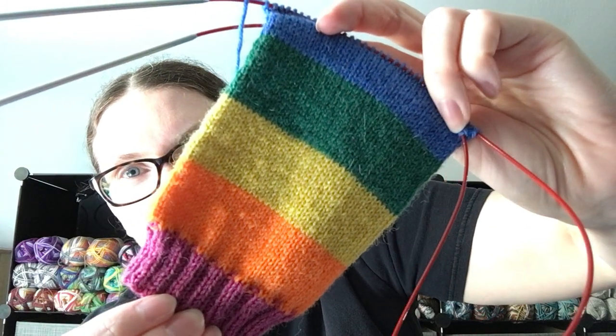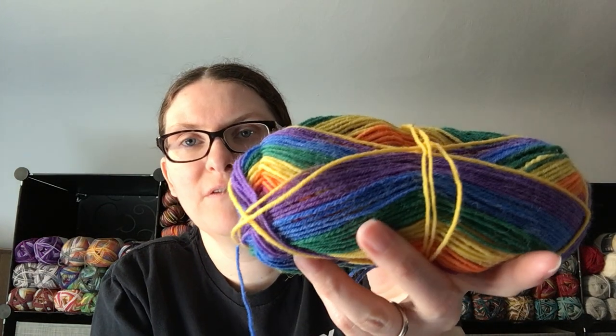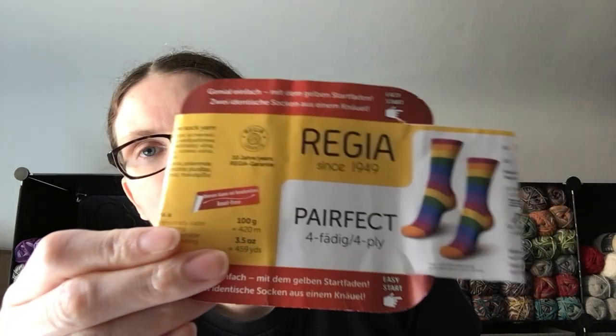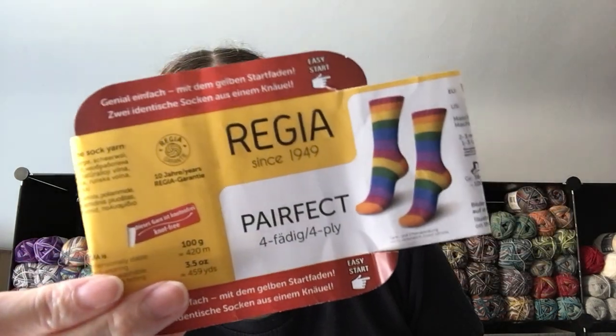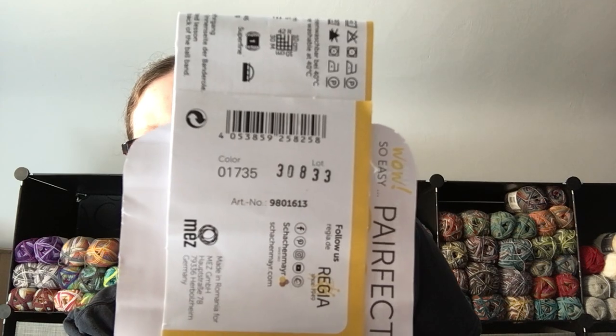There's a close-up. So yeah, and here's what I have left. I'll show you the tag, because I didn't show you the tag yet. Here's the tag, and this is color 01735. And yeah, I really enjoyed it.